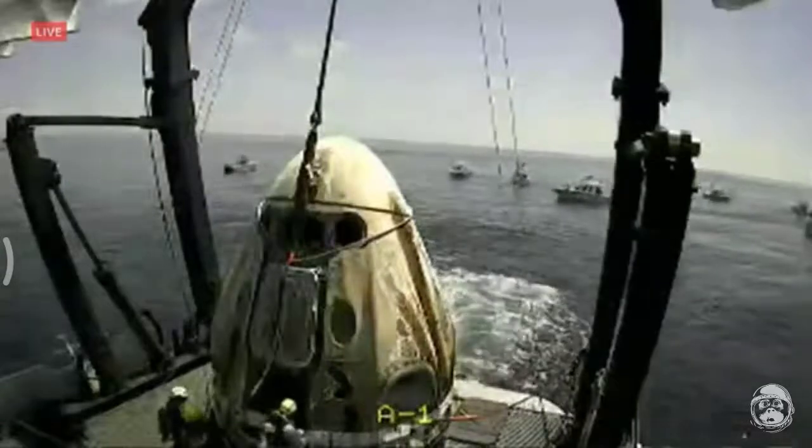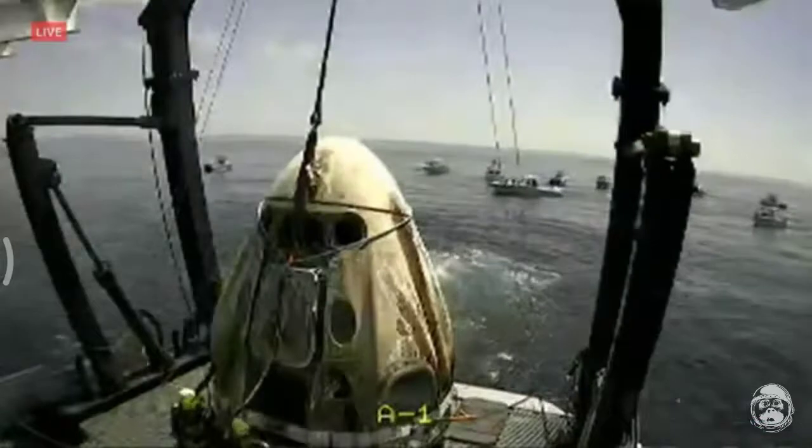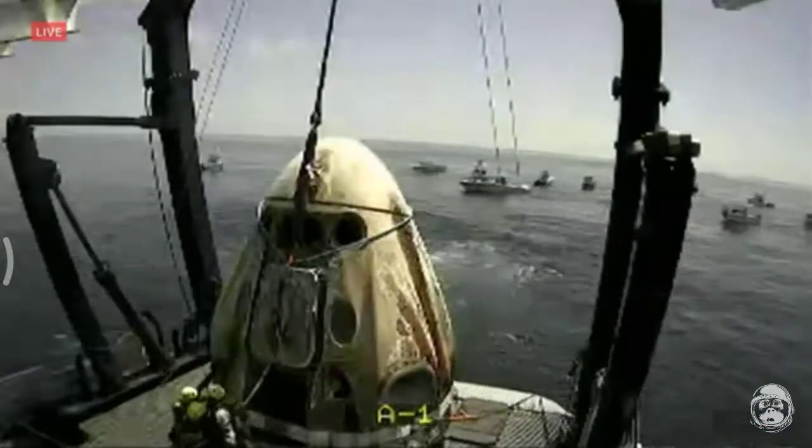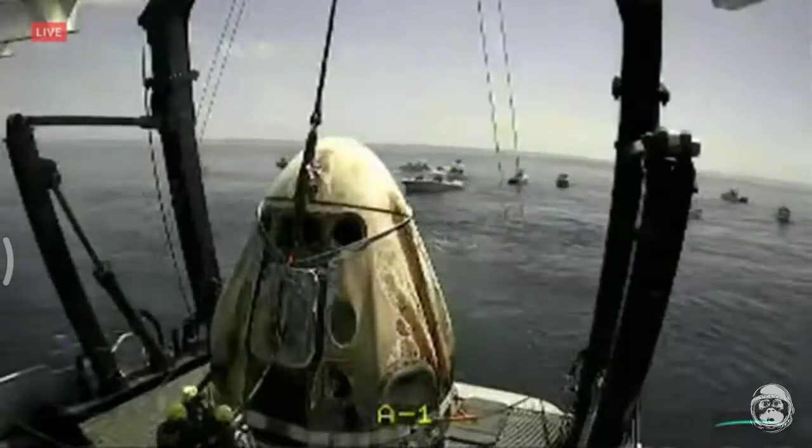So now that they're in the nest, they're going to start translating it forward, and Dragon's going to move into essentially the hangar section underneath that helipad, and then up to that recovery platform that we saw a little bit earlier.